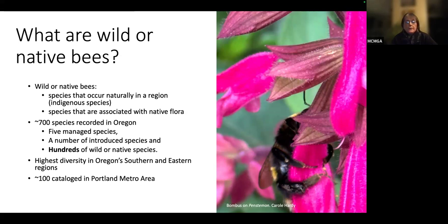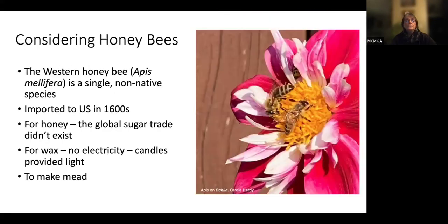The highest diversity of wild bee species is in Oregon's southern and eastern regions, and in the Portland area there's been about 100 species cataloged. It is an opportunity if you're interested at all in bees and learning about them. Cataloging bees in the metro area is something that is an initiative that Xerces Society and Portland Bee Atlas are promoting so that we have a better record of who lives here in our region.